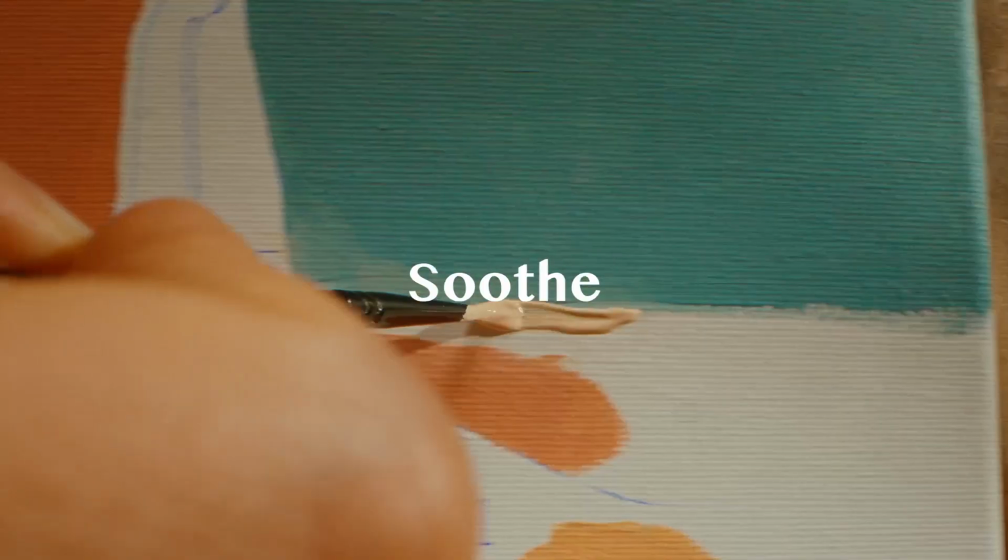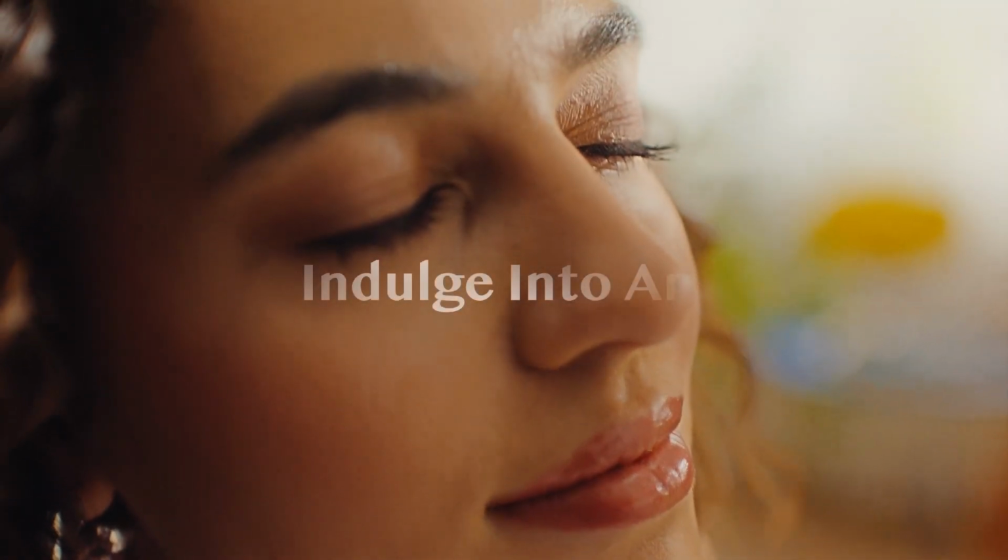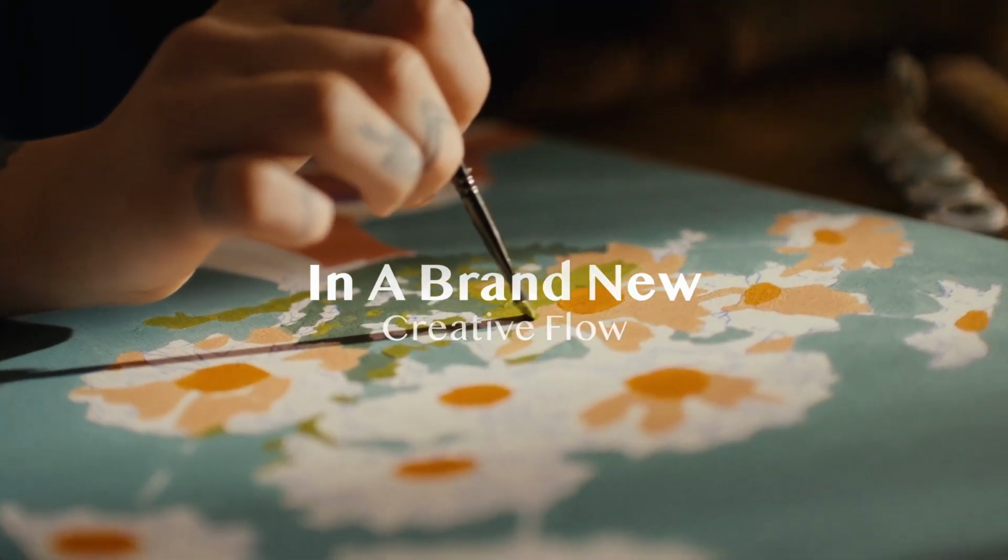A lifelong passion or a new hobby? iPaint seamlessly adapts to you. Just pick your moment and let every stroke breathe.